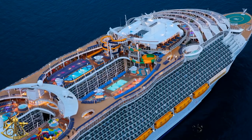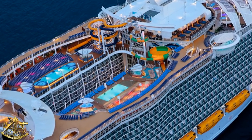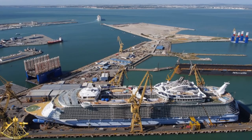This is the Symphony of the Seas. This is what it's going to look like when it's all finished. You can see the 3 water slides at the front of the ship there. A whole new pool deck is going in. A new barbecue area is going in there. Twin rock climbing walls are going in. Everything. I mean, it's just a massive, massive job.